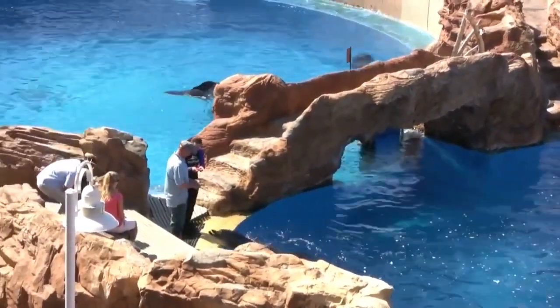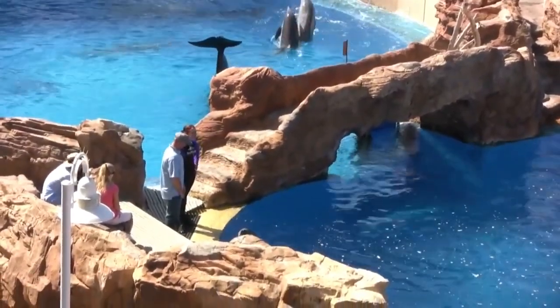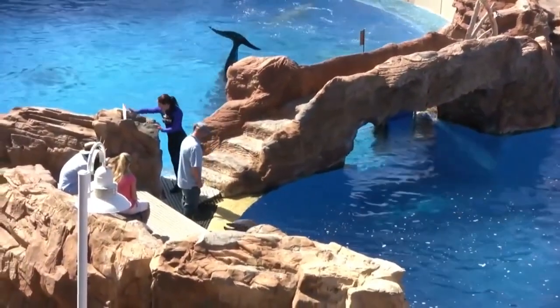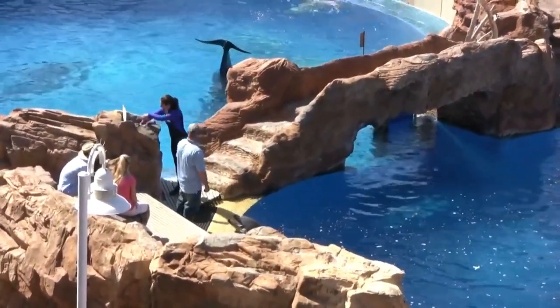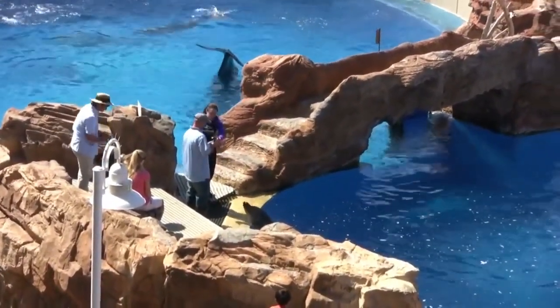All right, I want you to take two fingers like this and bounce them up and down. And you can stop. He's singing you a nice song hello. All right, Brecken, here's a couple of fish. And you're gonna toss them into his mouth just like I do, just like this. Here's a nice big herring.